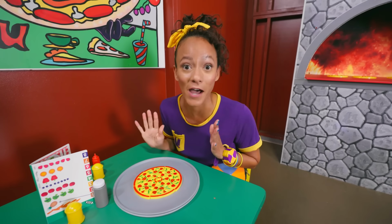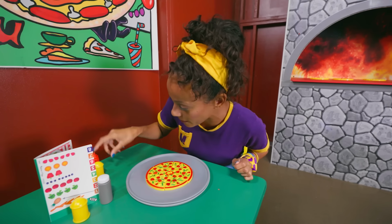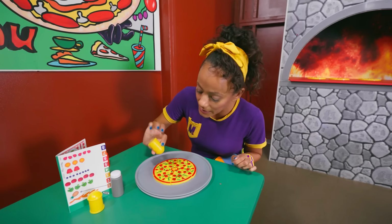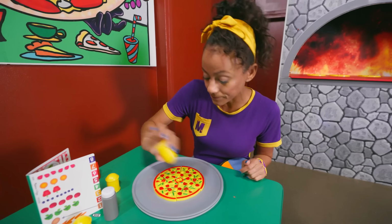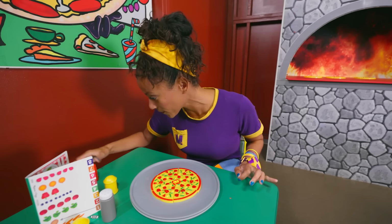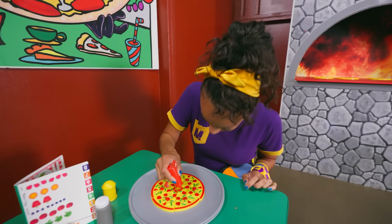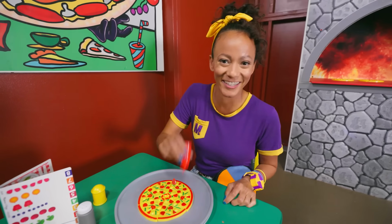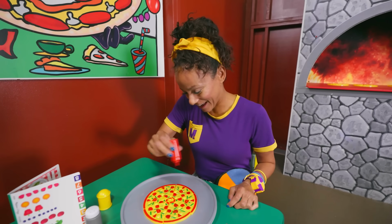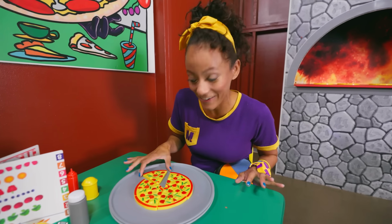Ooh, and pizza's so fun because you can eat it with your hands. All right, let's see. Maybe I'll put a little pepper on there, just a little bit. And, ooh, some salt. Ooh, hot sauce. I love spicy food. Okay, actually. Oh, that looks really yummy. Okay, here we go.